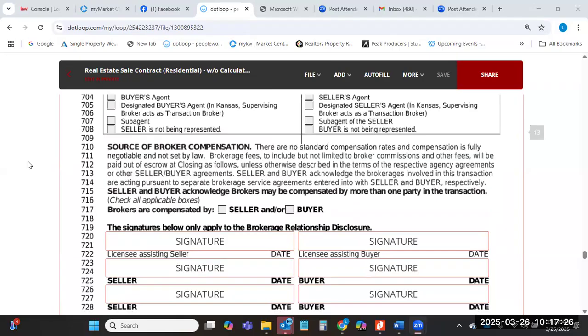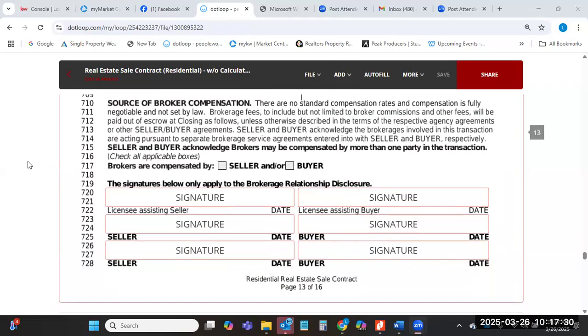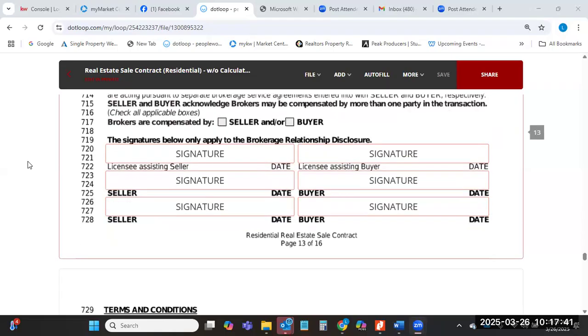Then our source of compensation here, we added this in last year. Again, there's no standard, making our disclosure that there never has been any standard for commissions to be paid to either broker. And so it's a required disclosure there. And then on line 717, brokers are compensated by, depending on what you have, the request that the buyer has made in the offer.